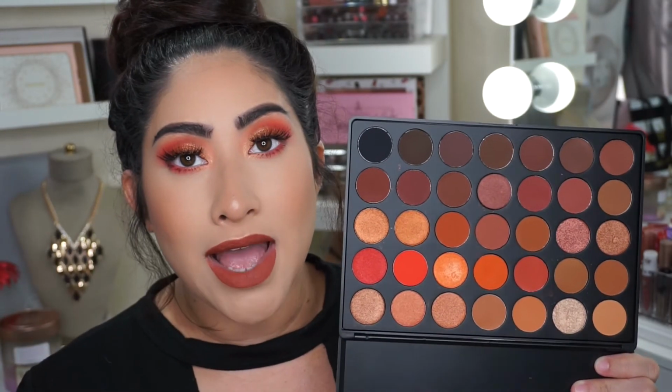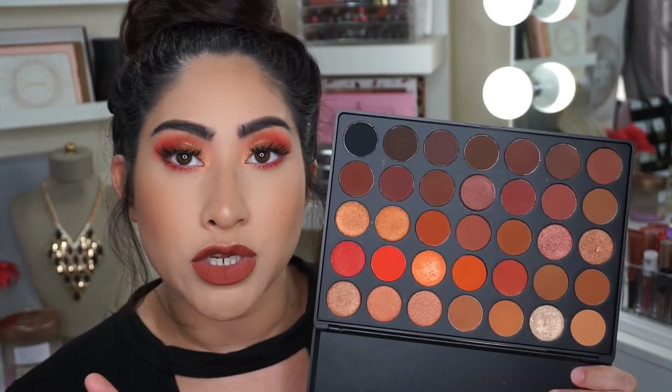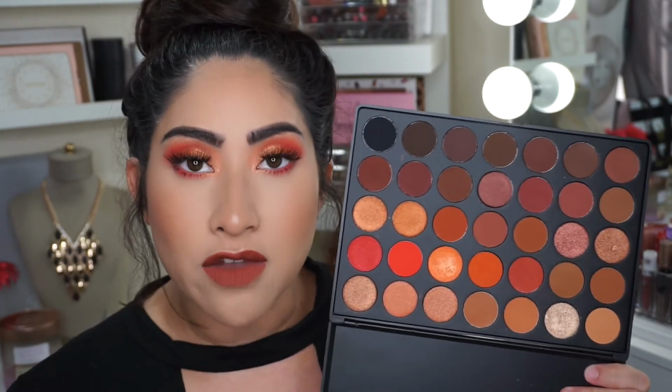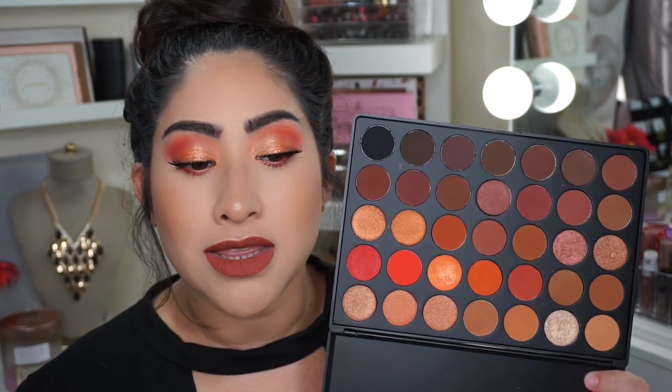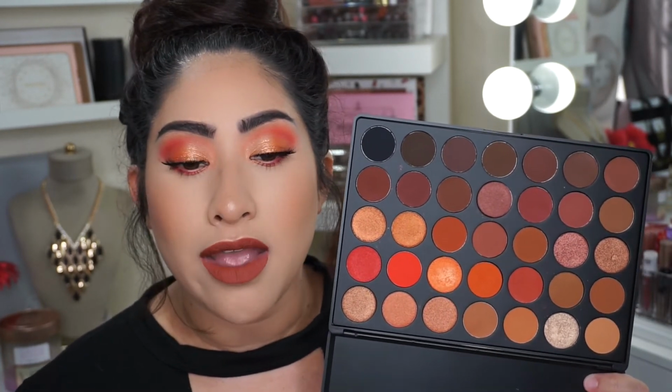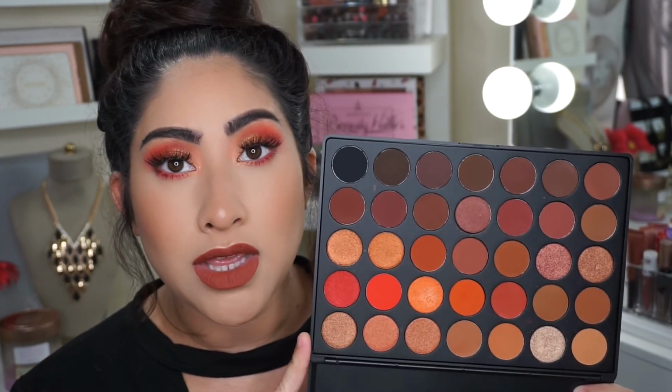So I'm so happy that I did decide to buy this palette, because I almost did not get it since I felt like it was too similar to the 350 palette. But after comparing them and looking at them side by side, I feel like they really aren't similar at all, and if anything they just really complement each other. So I'm really happy with this palette.